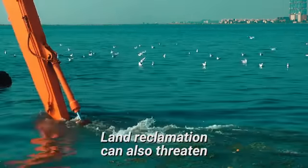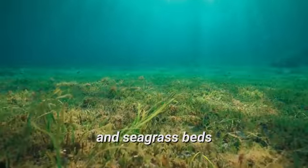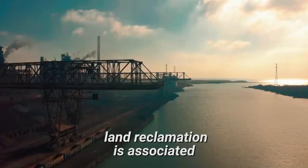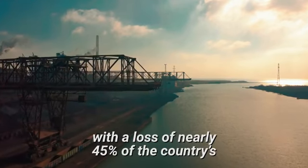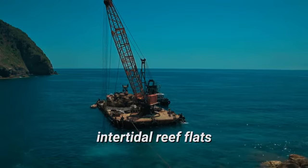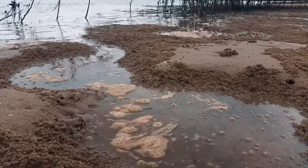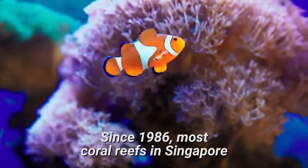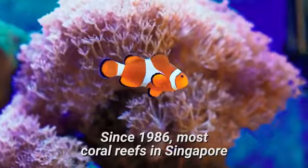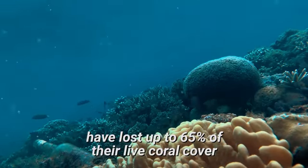Land reclamation can also threaten delicate coral reefs and seagrass beds. In Singapore, land reclamation is associated with a loss of nearly 45% of the country's intertidal reef flats and almost 40% of its intertidal mudflats. Since 1986, most coral reefs in Singapore have lost up to 65% of their live coral cover.